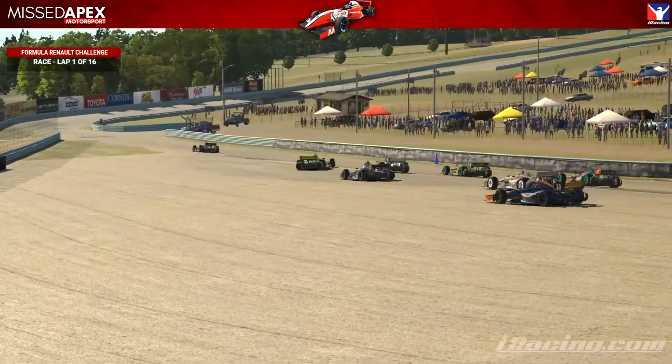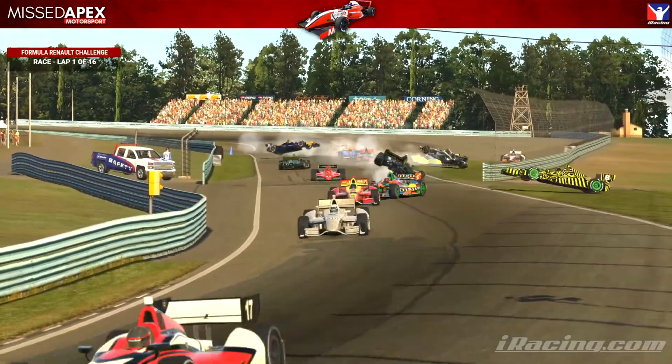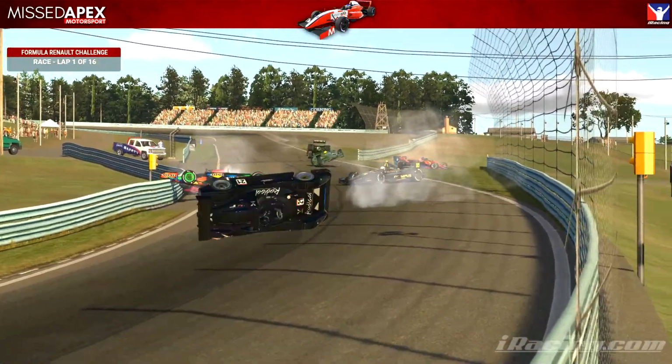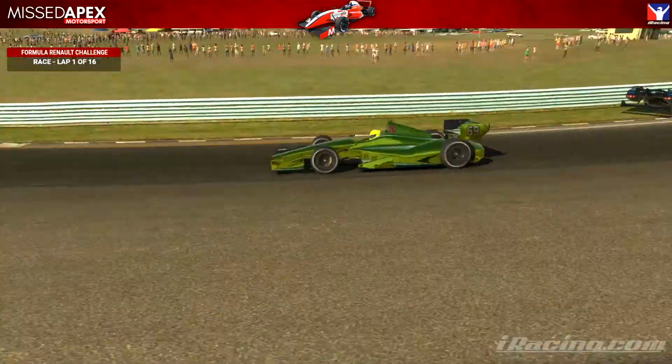Are they all going to get through it cleanly? So far... oh no, I spoke too soon, and there is that carnage that we're talking about. There are lots and lots of cars upside down. I believe that Boomsma did make it through there unscathed. He is in the lead by a country mile.